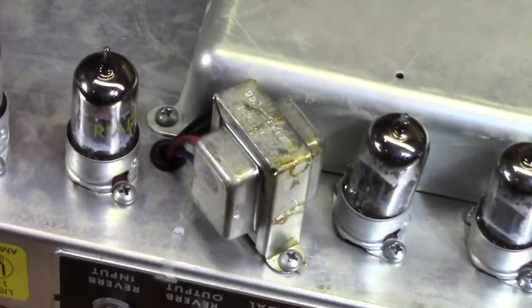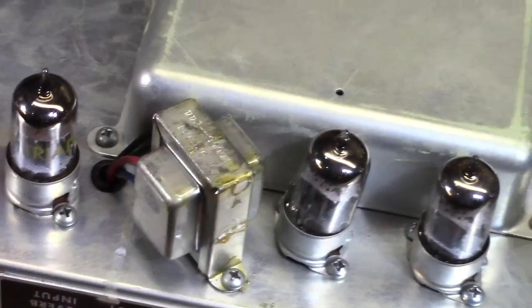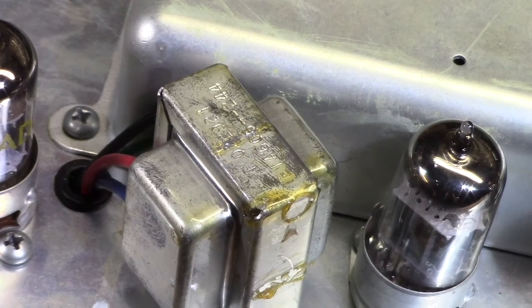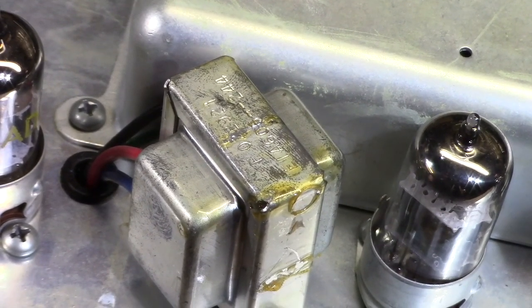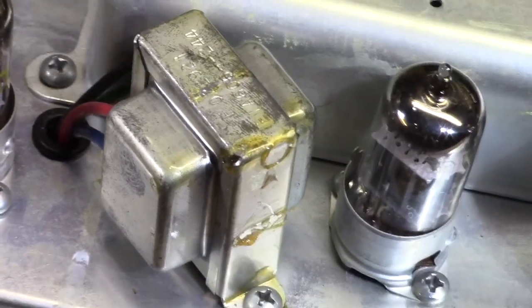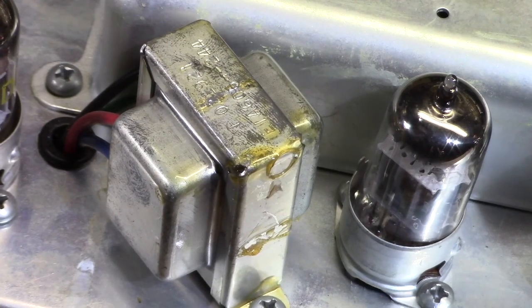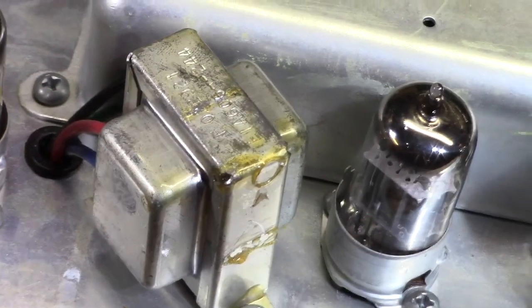So let's look at the transformers here. See if I can zoom on the... That is the reverb transformer right there. And if we zoom in on that thing, I hope you can see that. Well, let me change angles because I can't really read it to you off there. It's 606244. So that's a 72.